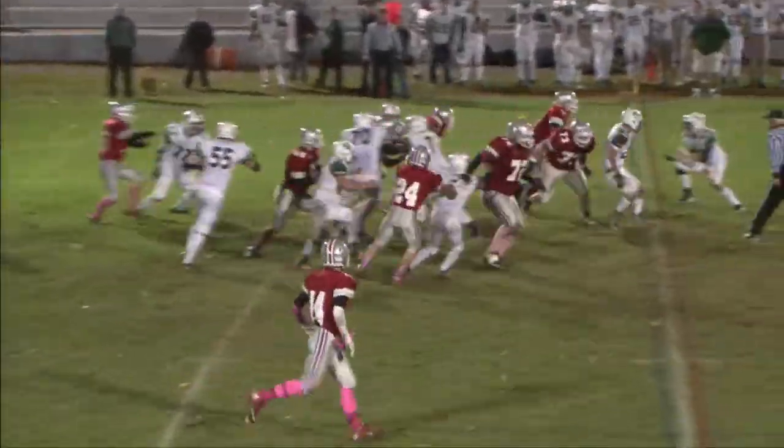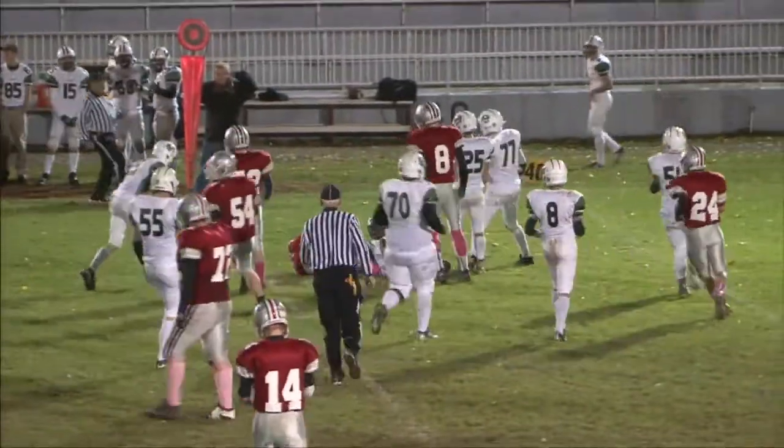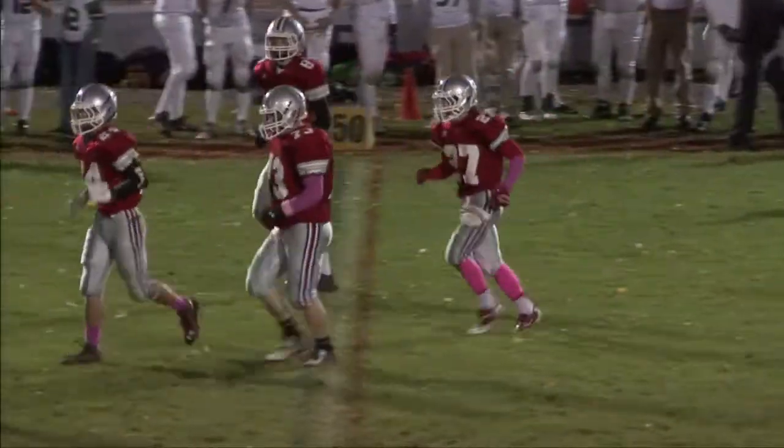Signals, handoff right up the middle, number 27 that time, Macy, still on his feet, powers forward for a first down. Great piece of running that time by Doug Macy along the left side.